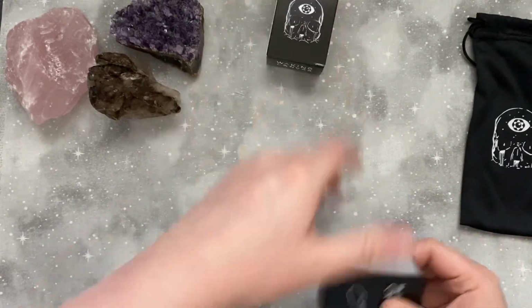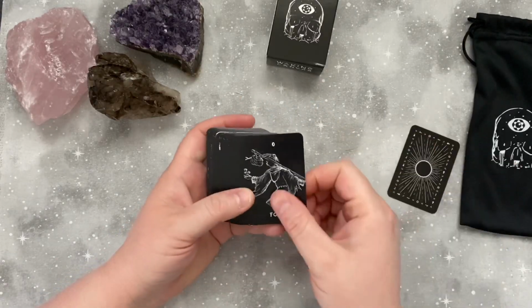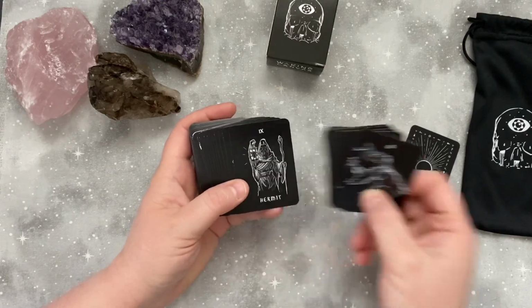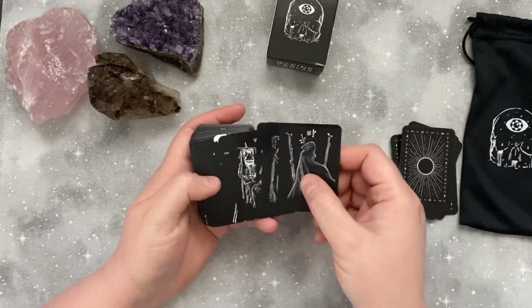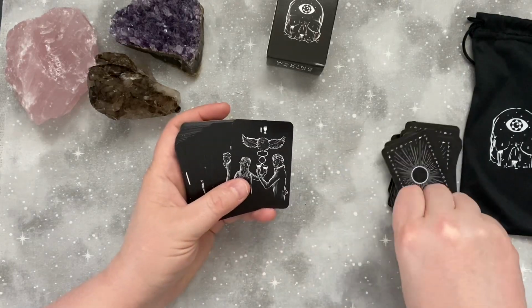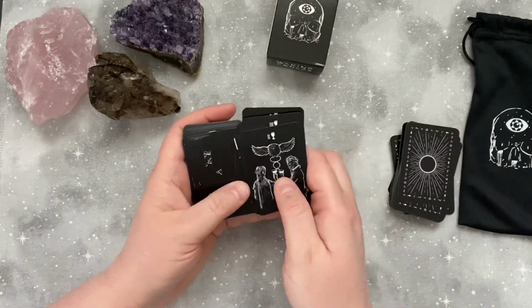And it's like the travel version of the Shadowlight. So as you can see, the cards are the same artwork, just kind of simplified down to be on a smaller card. So it's really, really cute. I think the artwork is awesome. It's a very simple take on the same artwork. They have the exact same backs and everything. It's just teeny tiny. It's so cute.